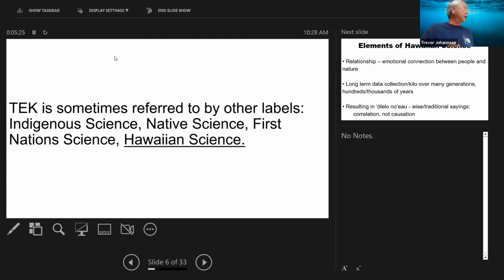Traditional ecological knowledge is sometimes referred to by other labels. I talked about becoming involved with other indigenous peoples throughout the world, actually. And TEK sometimes has other labels: indigenous science, native science, First Nation science. We just learned that when we were in Canada recently, you and I, and I like that terminology, First Nations.